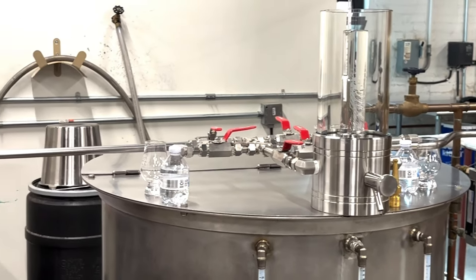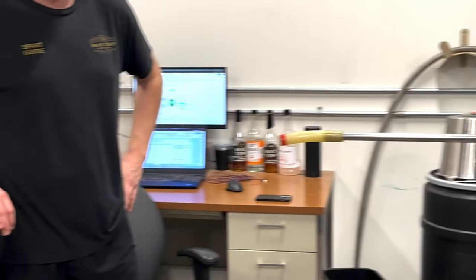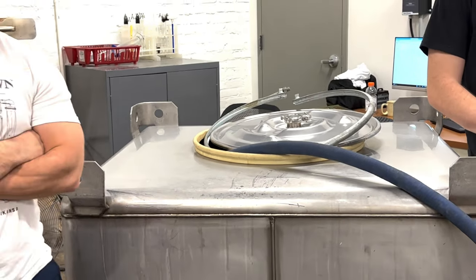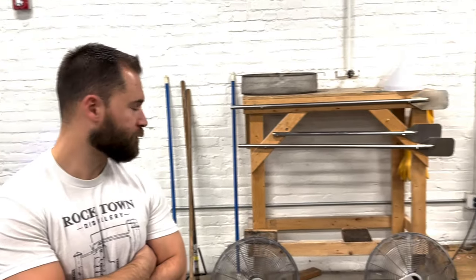Makes sense. The hearts. Some places reuse the heads instead of the tails. They'll recirculate the heads back into what they call the beer well, and then it basically goes right back into the still. And I think they discard the tails for the most part. Yeah, but the heads will recirculate. Whereas we discard all the heads and all the tails and only keep the good stuff.